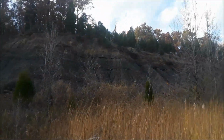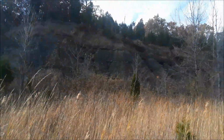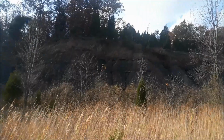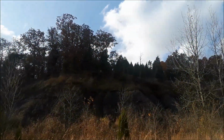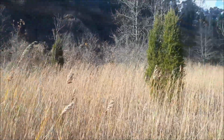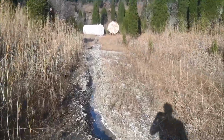So it's real interesting. And that explains why they went underground here. Their overburden is shale. See that kind of dark gray rock? Which looks like they got about 15 feet of soil over their shale, and then their good layer of limestone that they were mining. Man, there ain't anybody back here in years. This road's totally washed out.